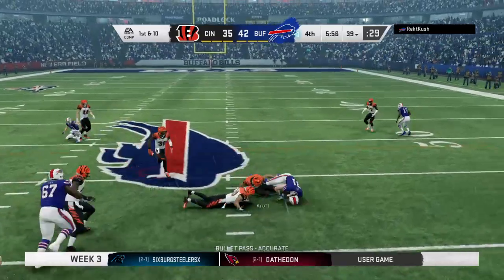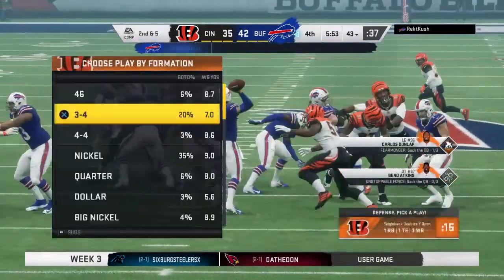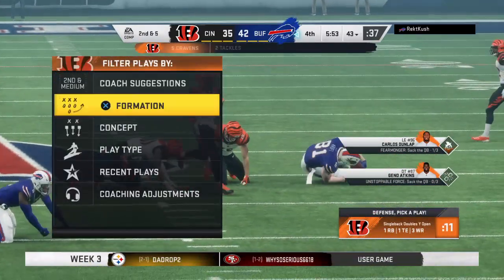They go play action. Mayfield. And he finds Tyler Kroft. 5 yards on the catch there. Brings up second down. Bills are certainly happy to have a healthy Tyler Kroft.